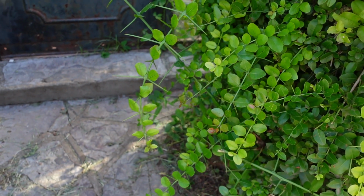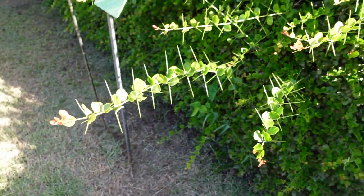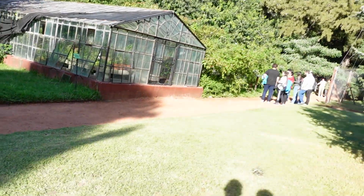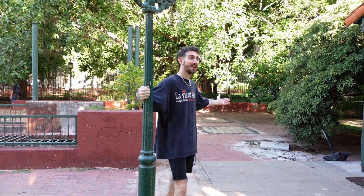Big the thorns were. These things are gnarly. Lovely. Quite on brand. Singing in the rain.